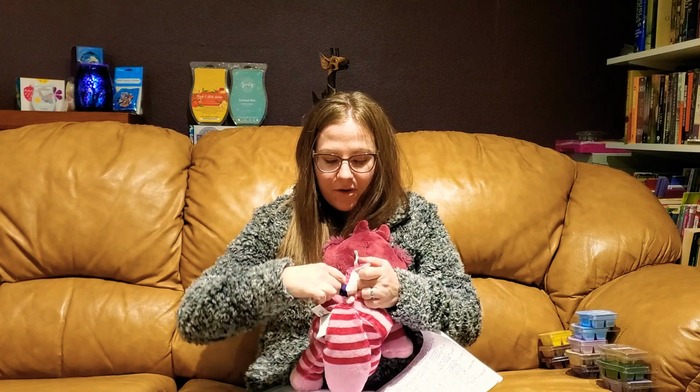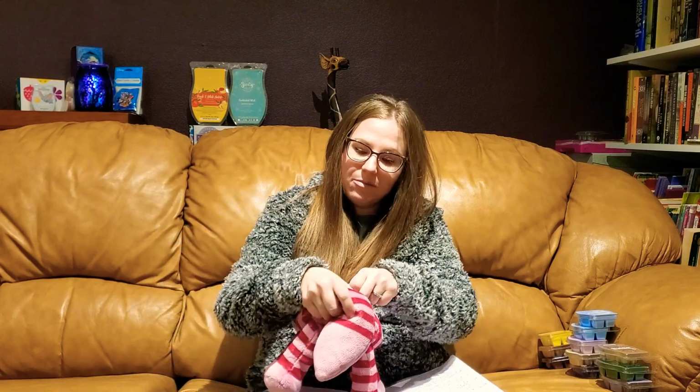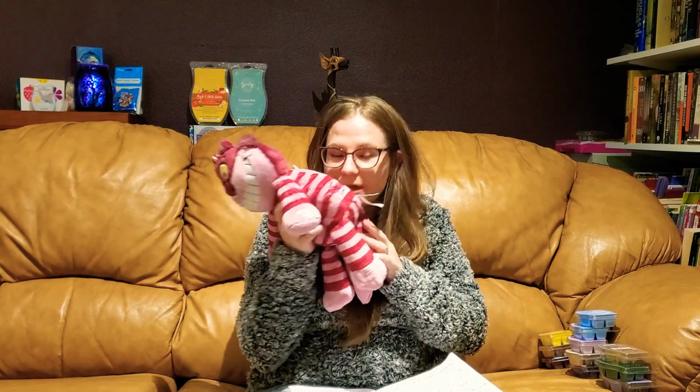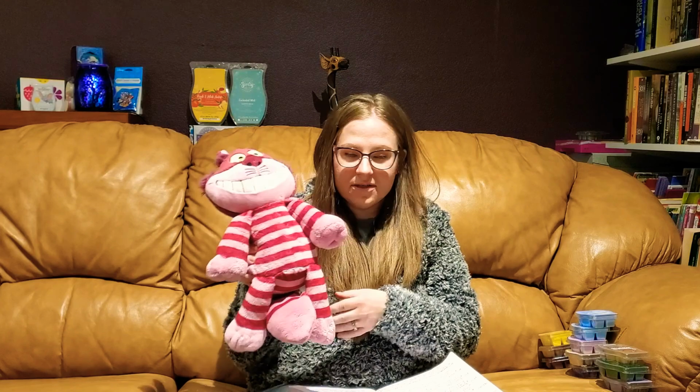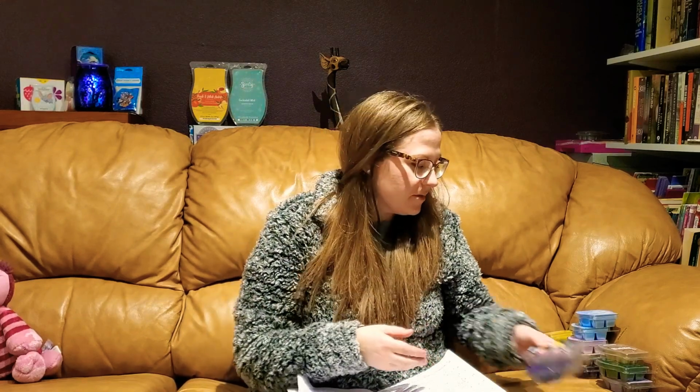And I got this for my youngest daughter's first birthday, and she really likes it. Her birthday was in March. We're now at the end of the year, December, and I can still smell it. So the scent packs really last a long time in the Scentsy Buddies. But those were my two honorable mentions for 2020. So let's get started on the top 12 list.